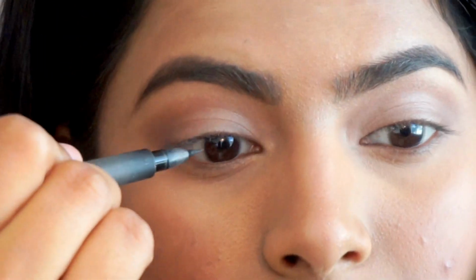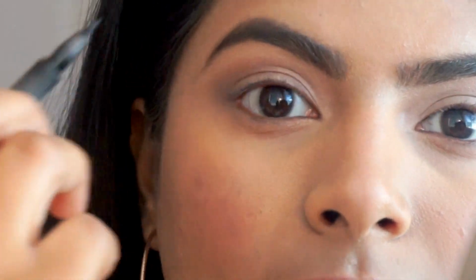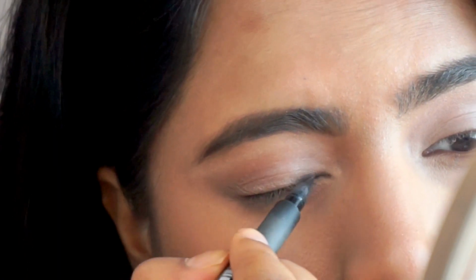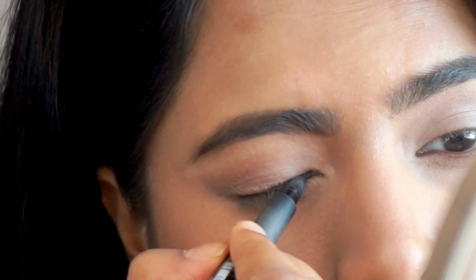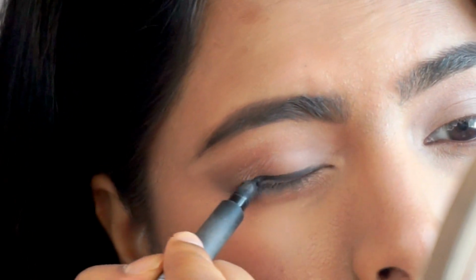So to start off with my right eye, like I said, I'm going to start in the inner corner, and I have to be so close to my mirror or else I can't do this. I have my elbow resting on my table, so I don't know if that helps for you guys. It doesn't matter for me if I have it rested on a table or not. I'm used to it at this point, but I think for beginners, you definitely should rest your elbow on your table.